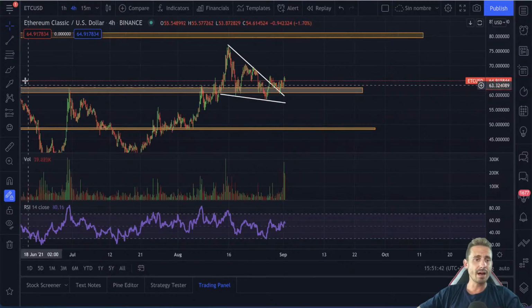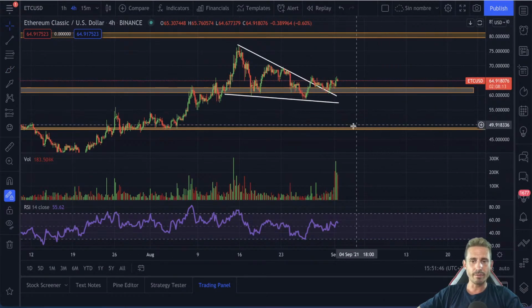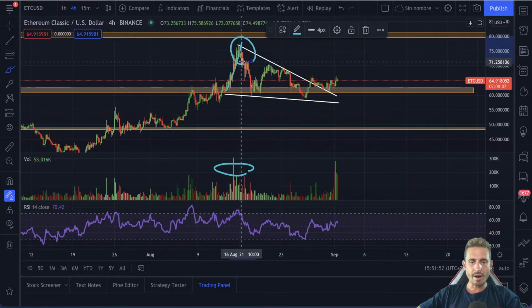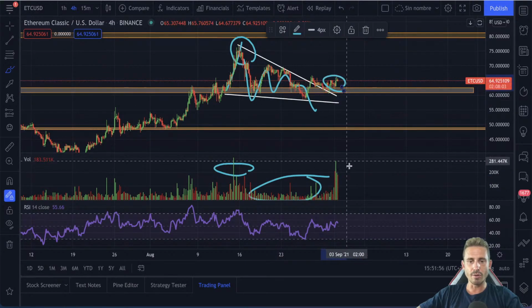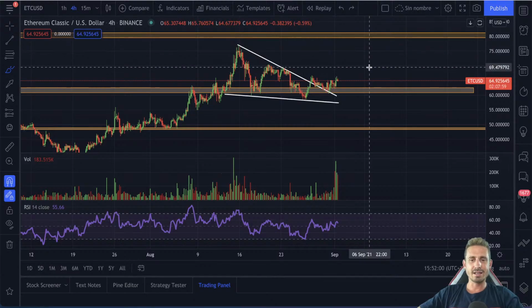Can this still come down? Yes, but I think the volume is on our side here, at least on the 4-hourly chart. We can clearly see that we have nice volume from the leg up. We have the retracement with hardly any volume. Now we're starting to see some volume here. I think this is just gearing up for a leg up on the ETC price.